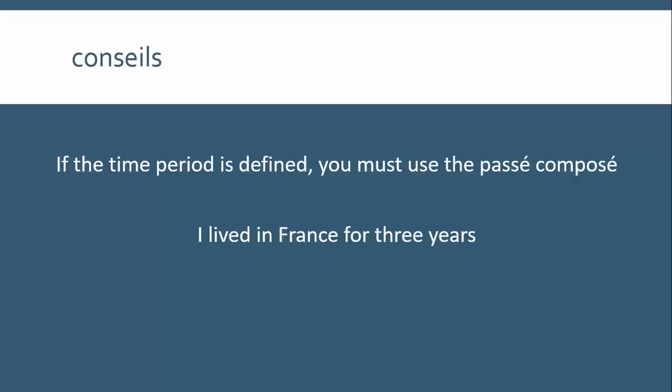If though I said, how long did it take you to single-handedly build a space station? And you said 3 years, I'd be pretty damn impressed, because that's not very long. The point about the imparfait is not about the length of time, it's about whether that length of time is defined. If we know how long something lasted, i.e. in this case 3 years, then we use the passé composé. So you would say, j'ai vécu en France pendant 3 ans. There's a clear start and an end, i.e. the start of the 3 years and then the end of the 3 years, 3 years later.